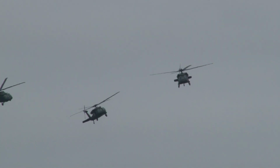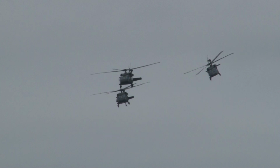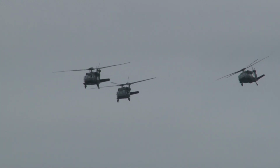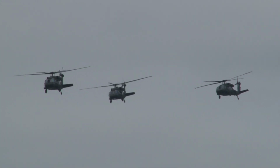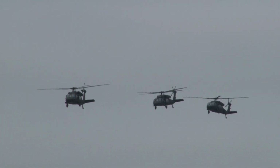Back during the first Gulf War in 1991, they moved more than 1 million soldiers. There's also a medical evacuation version of the Blackhawk helicopter.